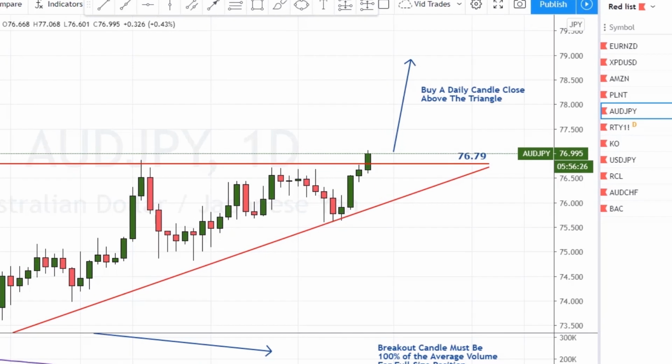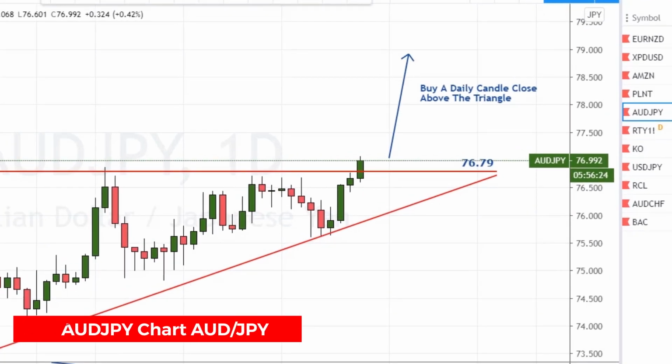As I mentioned, it's Thursday morning as I record this video, and you can see the Australian dollar Japanese yen is breaking out. It's pulled up and pulled back a couple of times now. I will be buying this on the close if we get the close above 76.79. And that's it for the active trades.